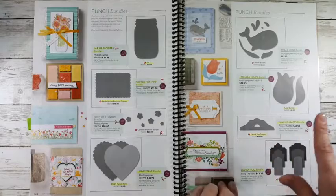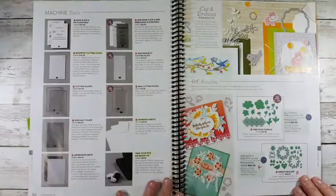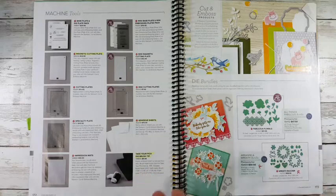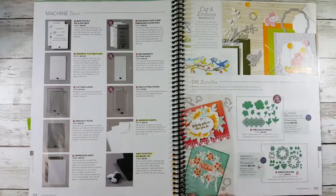All right, but that's sticking around. That punch is sticking, bundle's gone. Okay, our cut and emboss is sticking around. Everything that goes with our cut and emboss machines is sticking around. All right, now we're on to the die bundles. All right, so that's sticking around.